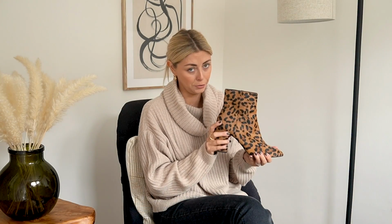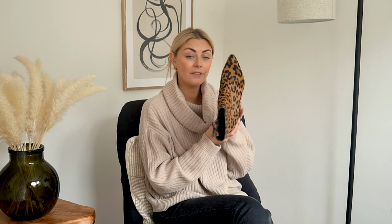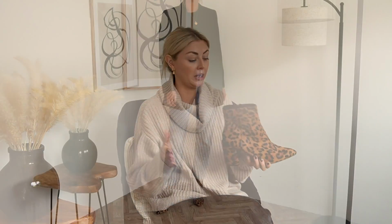They were such a good boot. The heel is a nice chunky block heel, so it's more comfortable. Even though it's quite high, I still feel that I can wear these boots in an all day kind of situation. They have a pointed toe, so perhaps if you have wider feet, pointed toe isn't always the best way to go unless you can get a wide fit.